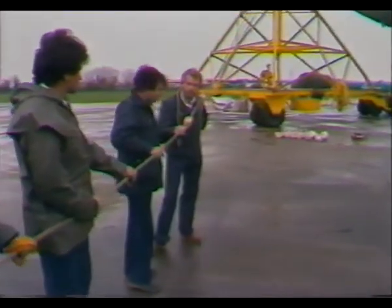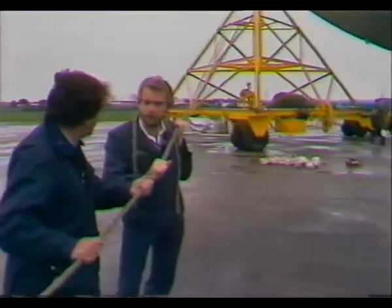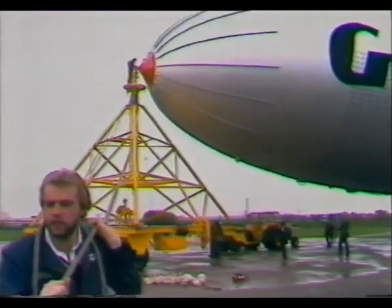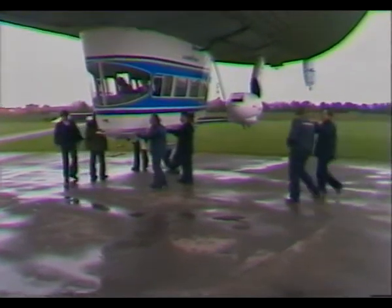What are they holding on to? This is a nose line to hold the nose of the ship steady into the wind. The ship can move anywhere, can't it? That's not anchored down. No, once it comes off the mast, it's free to move in any direction it wants to move. Right.